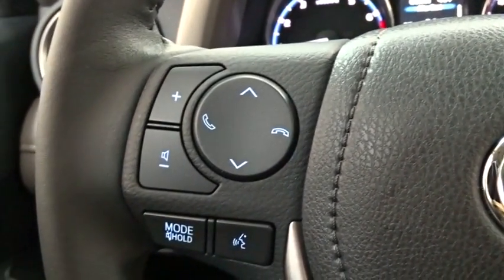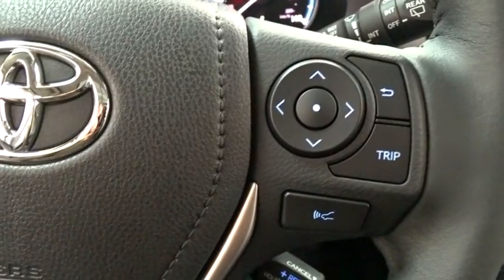mirror, four-wheel disc brakes. If you like it online, you'll love it in your driveway. Take it for a spin today.